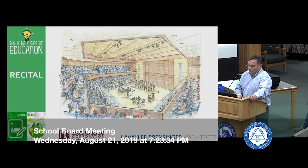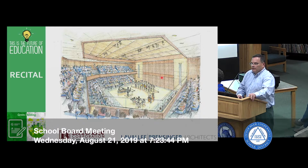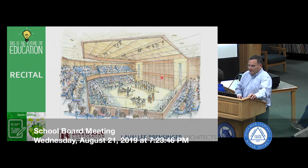This is the recital hall. So again, these are some earlier concepts. These seats have been pulled forward a little bit. There was also a lot of talk about what that wall was, whether it was transparent or not. We've revised that.